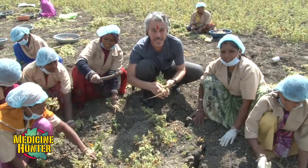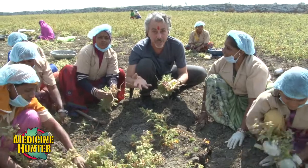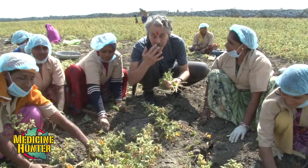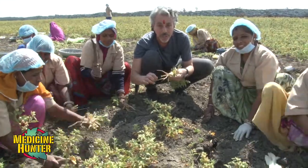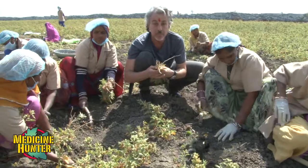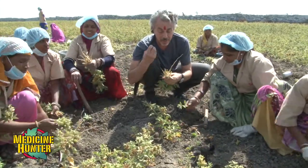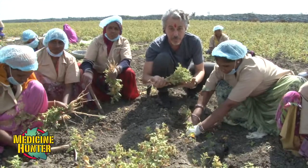This is ashwagandha, Withania somnifera. Ashwa means horse, ganda means smell, because some people think that the root smells a little bit like a horse. Withania somnifera is the botanical name of this particular plant. Somnifera means to sleep, because ashwagandha helps you to sleep.